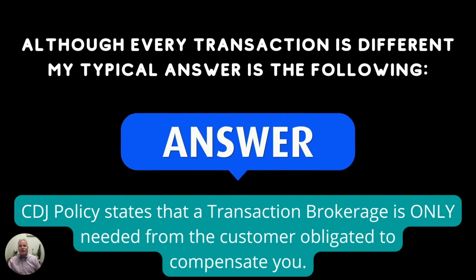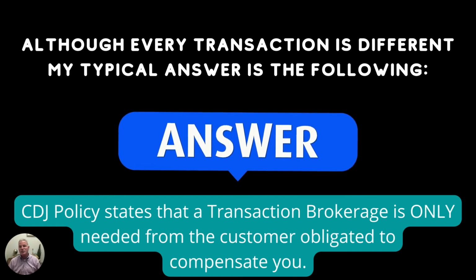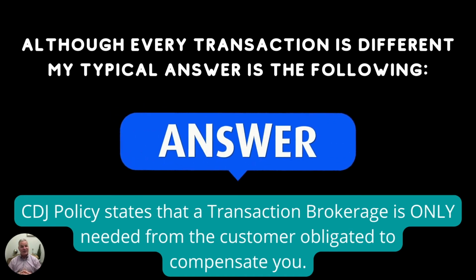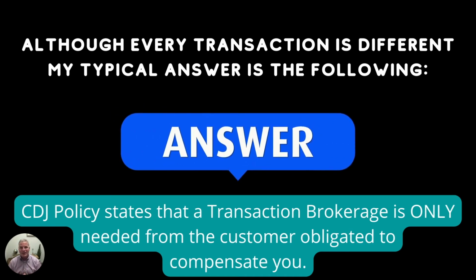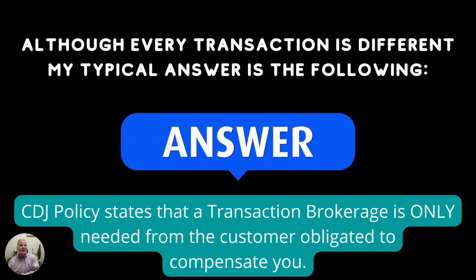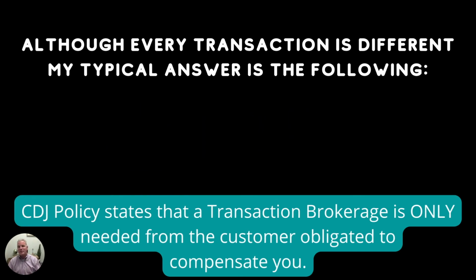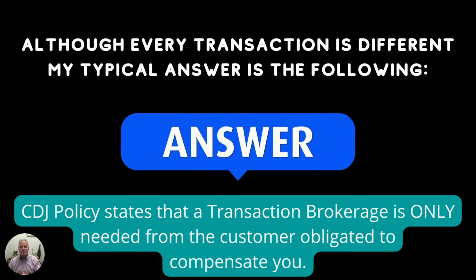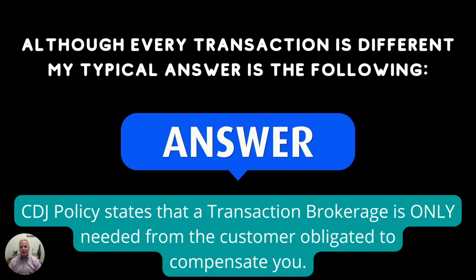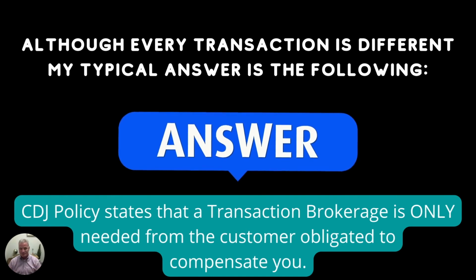And if you write an offer for a buyer customer, you do not need a transaction brokerage agreement with that buyer, okay? So if you have that client and you have a buyer customer, you do not need a transaction brokerage agreement. If they're just a standard customer in South Carolina, obviously, I neglected to say this, you do need to go over the South Carolina disclosure of brokerage relationships to find out whether they want to become a client or not. You have to do that. However, if they decide to be a customer, no need for a transaction brokerage agreement unless they're obligated to pay you. That's our policy. You go by what your broker's policy is, but that's ours.